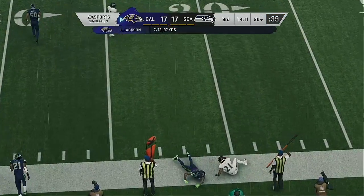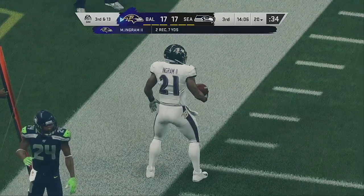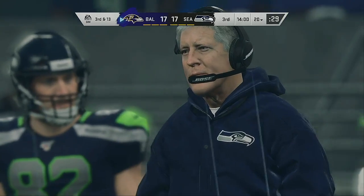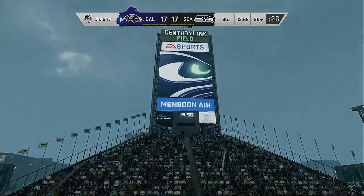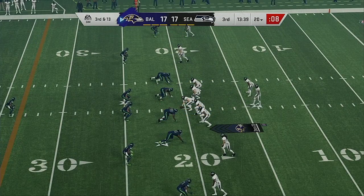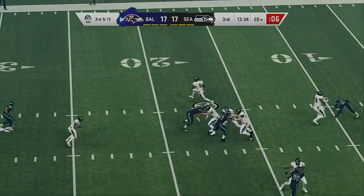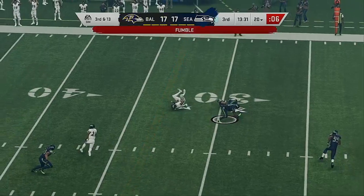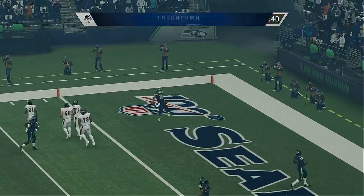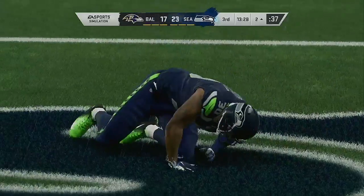Now left side on the swing pass, and they're able to bring him down at the 20. Jackson on third and long. And an alley to run. Jackson hit, and he lost the football. And the Seahawks have picked it up. And they bring this one back. It's a fumble recovery and a Seattle touchdown.